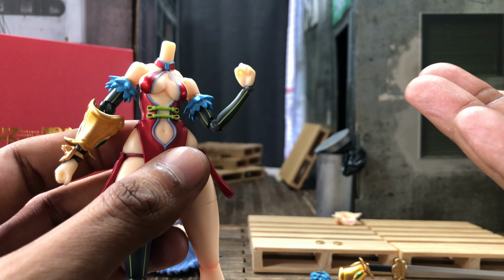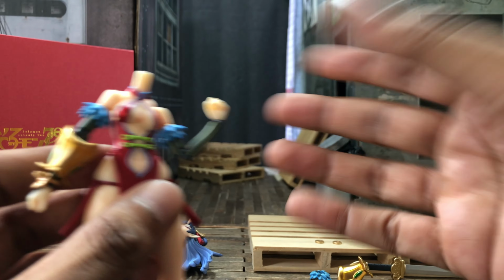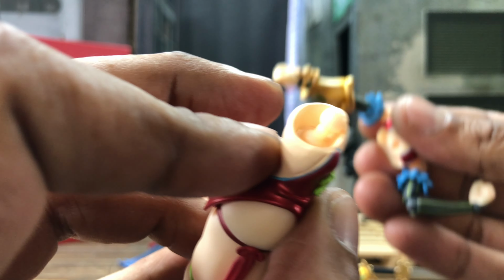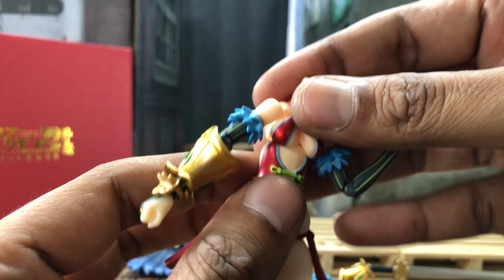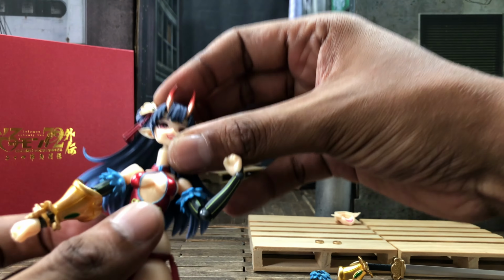And one thing other than the neck, guys, is pretty much every piece of this figure could be dismantled, pretty easily too. There are a pair of ball joints right there for the torso. And that actually gives you a little bit of good range. Let's put that right back. Let's put her head back.